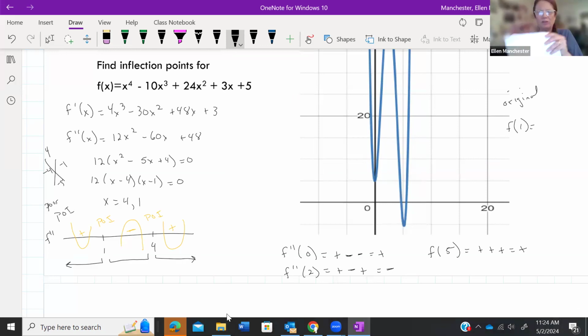And just to save time, when I plug 1 into the original function, I get out 23. When I plug 4 into the original, I get out 17.